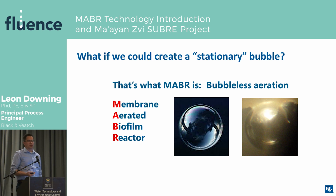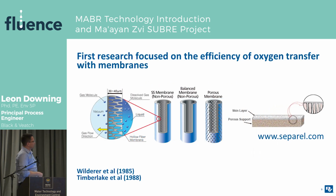It's bubbleless aeration, right? So instead of trying to bubble water and have oxygen transfer from that little bubble into our bulk liquid, it's saying, let's have that gas just sit in our liquid and allow it to continually diffuse out into the liquid. The first research into these membranes really focused on efficiency of oxygen transfer with membranes. They didn't have this biofilm reactor part of it. They were saying, we can have these different membrane materials, and a lot of these membrane materials are used in the chemical industry, in other industries, to efficiently transfer gas into liquid.